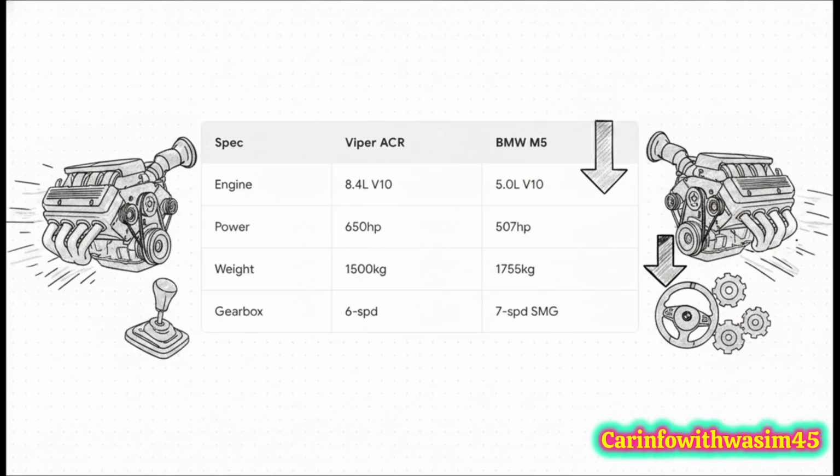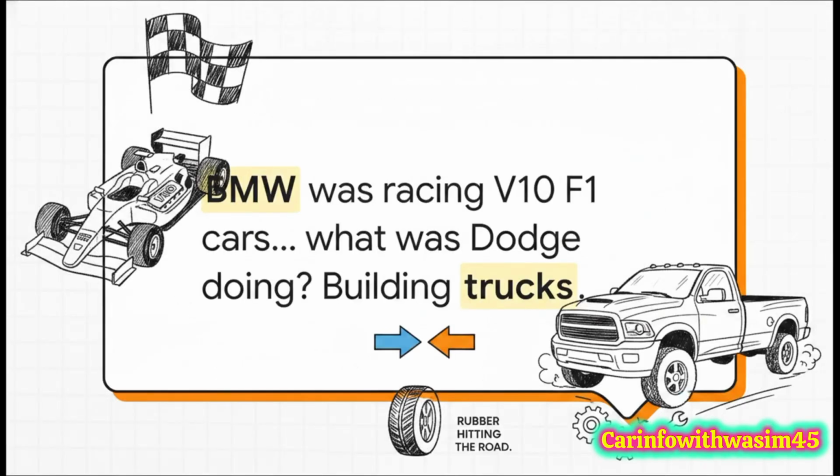Now, over in the BMW E60 M5, it uses a much smaller 5.0-liter V10, pushing out 507 horsepower. It's also quite a bit heavier, sitting at 1,755 kilos, and it uses this really complex 7-speed sequential manual gearbox, or SMG. So right out of the gate, the BMW is significantly heavier and way down on power compared to the Viper's massive displacement. But specs on paper really only tell half the story.